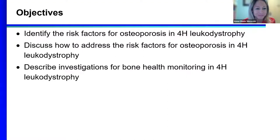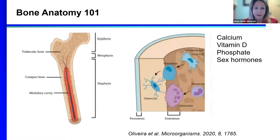The objectives of my short talk are to identify the risk factors for osteoporosis and 4-H leukodystrophy. We'll discuss how to address these risk factors for osteoporosis and 4-H leukodystrophy. And finally, we'll describe the investigations that you can discuss having done with your healthcare practitioner for bone health monitoring in 4-H leukodystrophy. So I just want to review bone anatomy.